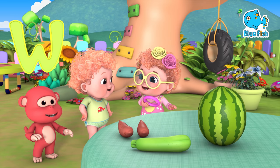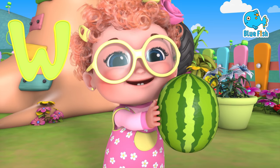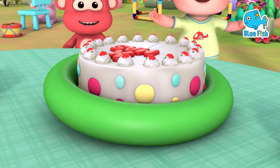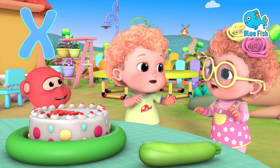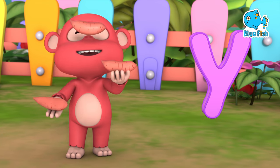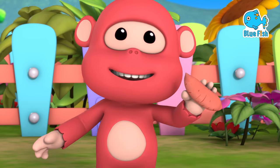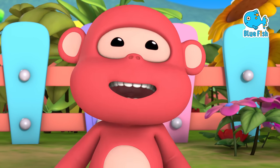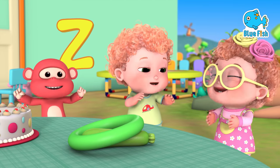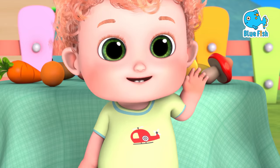W is for watermelon. X is for Xmas cake. Y is for yam. Z is for zucchini, z, z, zucchini.